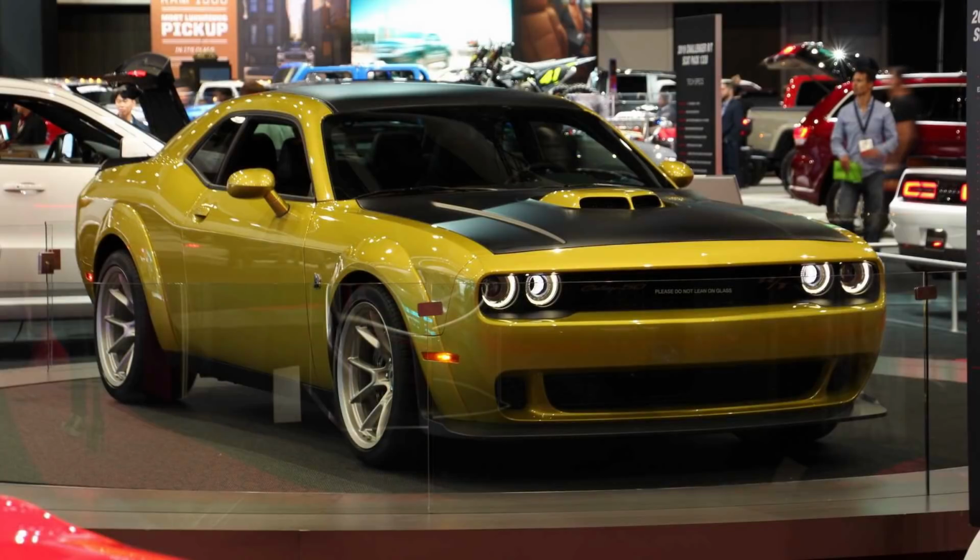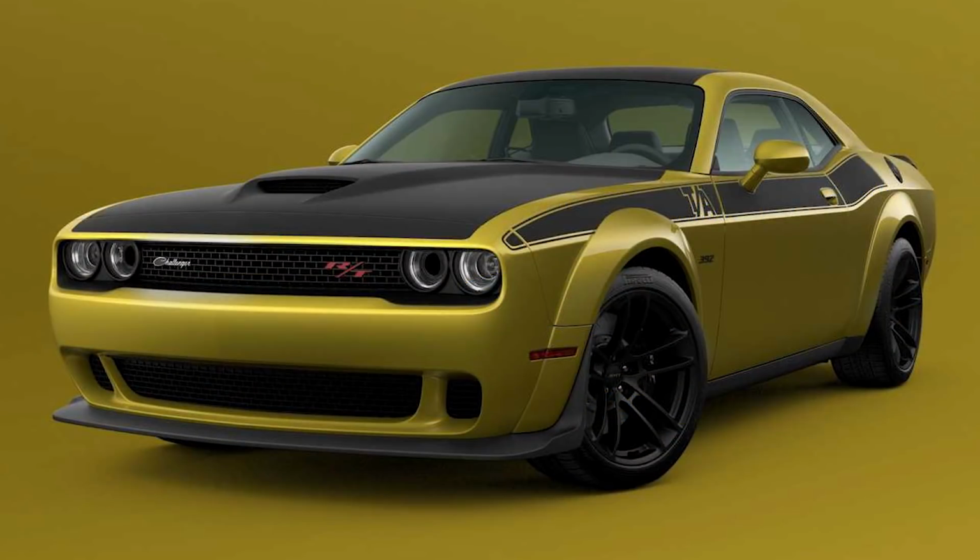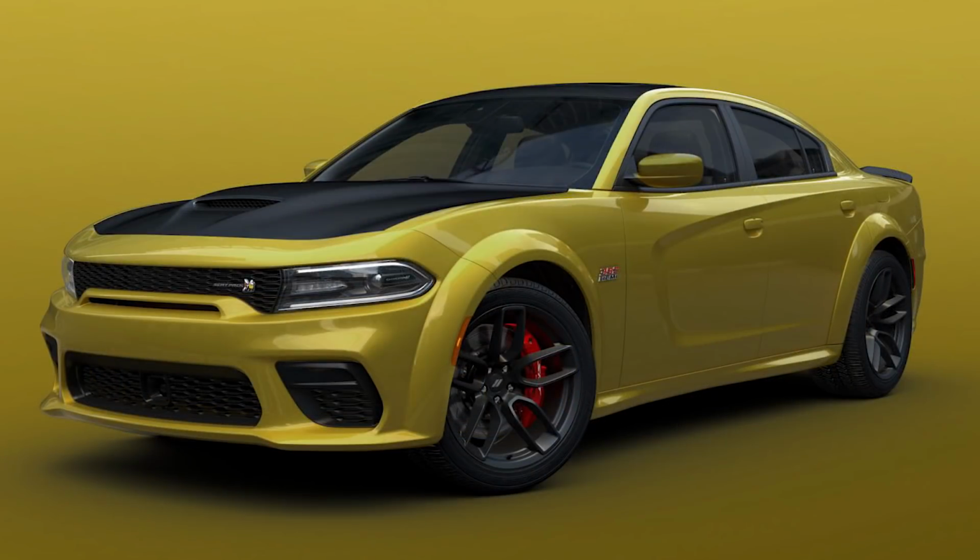That color would be added to the Challenger 50th Anniversary Limited Edition for 2020, and also some Challenger models in 2021, but at the time the Charger didn't get such treatment, until now that is. So beginning in late spring around May or June of 2021, you can order a new 2021 Charger RT, Scat Pack Widebody, SRT Hellcat, and SRT Hellcat Red-Eye models with the Gold Rush color. And all these Gold Rush models must be equipped with the satin black hand-painted hood, roof, and deck lid.